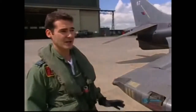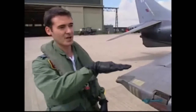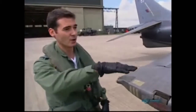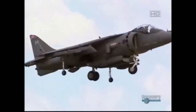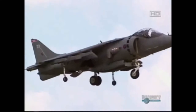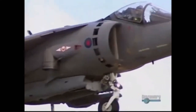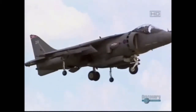What that does is provide control in all axes whilst it's in the hover. If you didn't have that, then the aircraft would just fall out of the sky. It'd be on a pillar of thrust, and you'd not be able to control the roll, or the pitch, or the yaw. By blasting small amounts of thrust out of these puffer ducts, the pilot can balance the plane in hover and can even use them to perform delicate maneuvers. He can even get it to fly backwards.